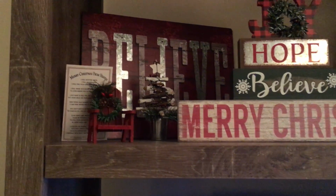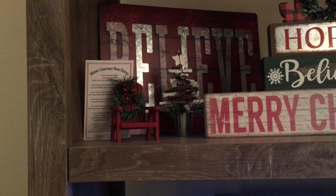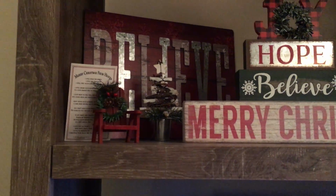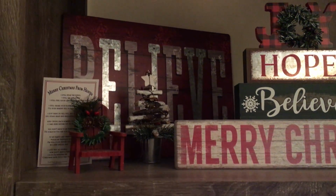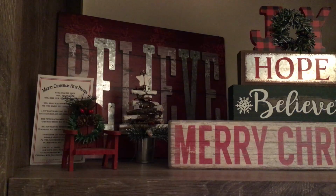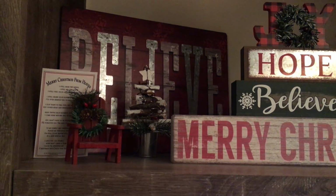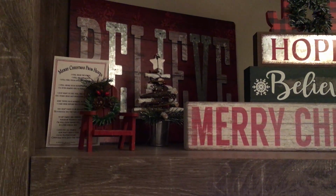Then I have a little placard there that just says "Christmas from Heaven," just to commemorate my loved ones that are in heaven and not with us this Christmas. The little Christmas tree there in the bucket is another ornament from Walmart, and the little chair there is also an ornament from Walmart.